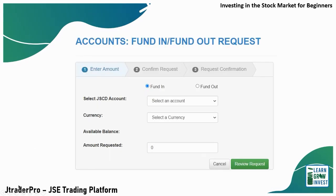So after you've added the JCSD number, you want to now request a funds in, because that funds now will allow you to purchase. Now, if you already have shares or stocks with that broker, once you add the account, those stocks will be there as well. So you can sell those shares and use that money from selling the shares to purchase more stock. So it really depends. If it's a brand new account, you'll need to fund it first. If you have shares on the account, you can sell those shares and use that money to purchase.